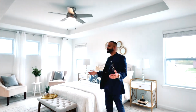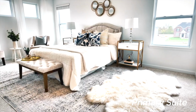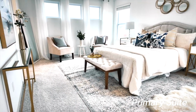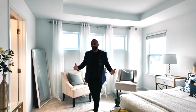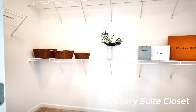Welcome to the primary suite. And that's exactly what this is. It's pretty sweet. I mean, look at it. Not only the furniture and the way they have it decorated, but just like the whole structure of the room. You have your bed in the center. You got your windows on each side. You have these 3 windows up here facing the back of the house. Plenty of light coming into this room. And then right over here, you got your walk-in closet. Huge. Now let's take a look at the master bathroom.